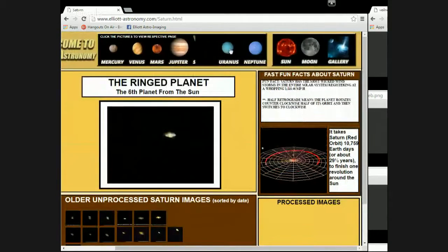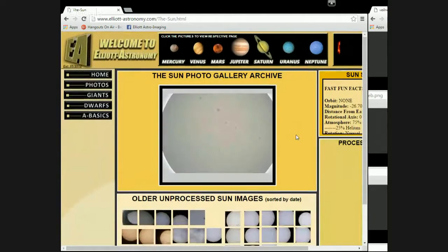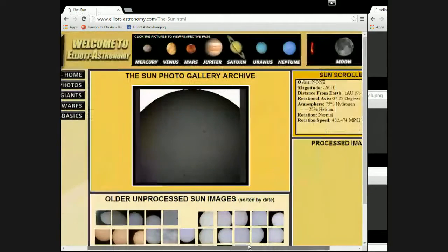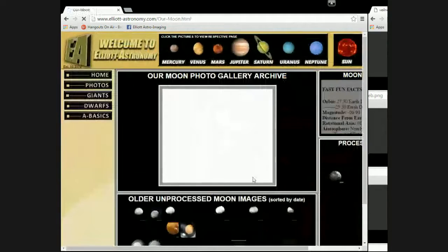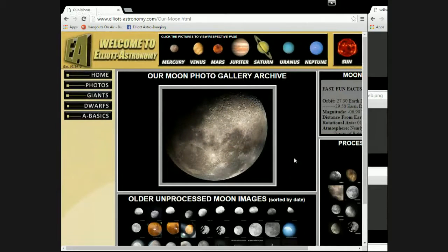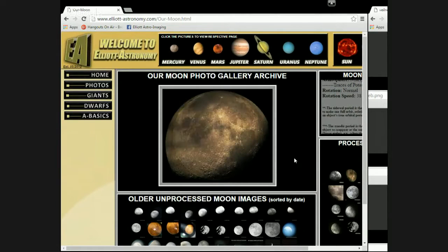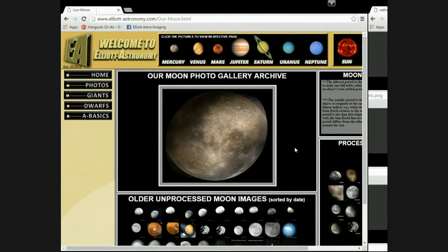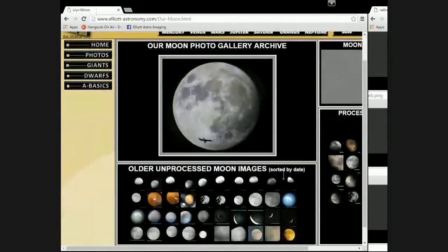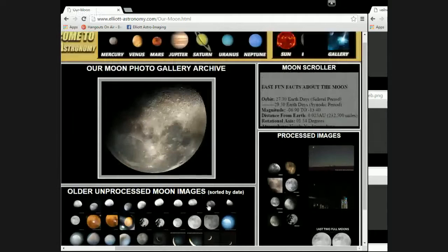And you could also see the sun. I also take images of the sun with the sunspots, so you can see everything with that. And I've taken pictures of the moon, which is really neat. I took some really nice images of the moon with a Kodak EasyShare point and shoot camera. These were taken on my Meade ETX 90 back in 2012. And then there are all the processed images on here, which is really cool.